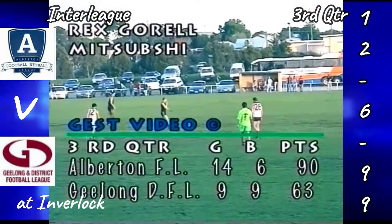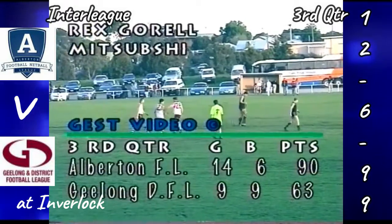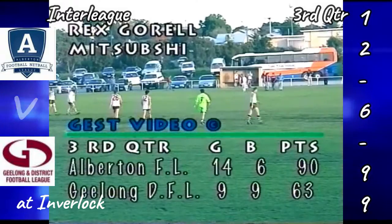But at three-quarter time, the Lexus of Wyndham scoreboard, Geelong and District Footy League, 9 goals, 9, 63. They trail the Alberton Footy League, 14 goals, 6, 90.